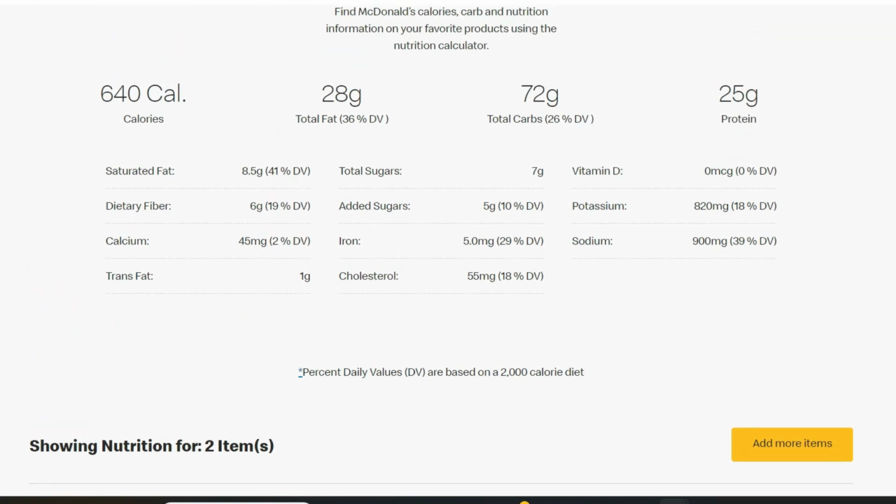Boom, look at that. 640 calories. It's lower. Not saying it's healthy, but it is lower. This is where you can lower your calorie intake when you go to McDonald's. The total fat has decreased from 49 to 28 grams. That's a plus. We got that fat content down quite a bit. Our carbs have dipped down to 72 grams total, right? So that's a plus. We got about 25 grams of protein now. Still good amount of protein.